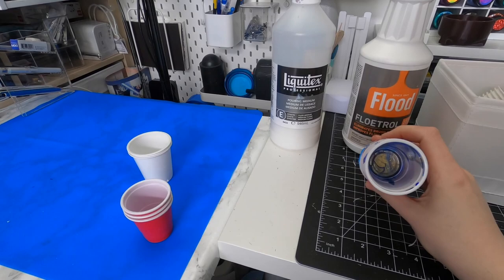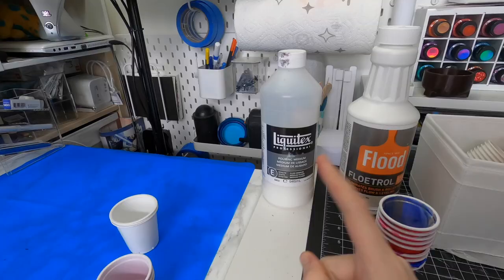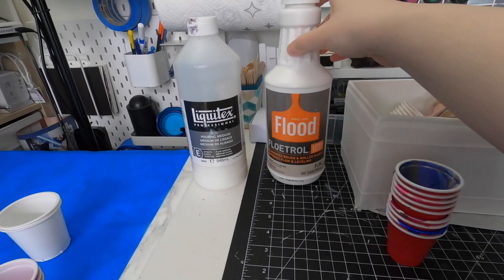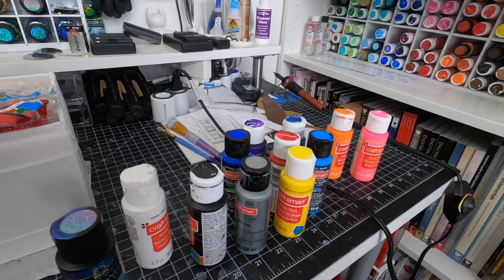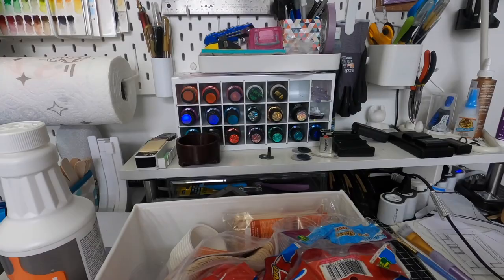These ones are pre-used ones that I'm going to recycle. Pouring medium, some Floetrol, which is new, so I might try using a bit of that in the paint, not sure yet. And then I've grabbed a few paint colors already too. I like just grabbing some ones that I want to mix up from my collection here, and have some more fancy, glittery, color shifting ones there.